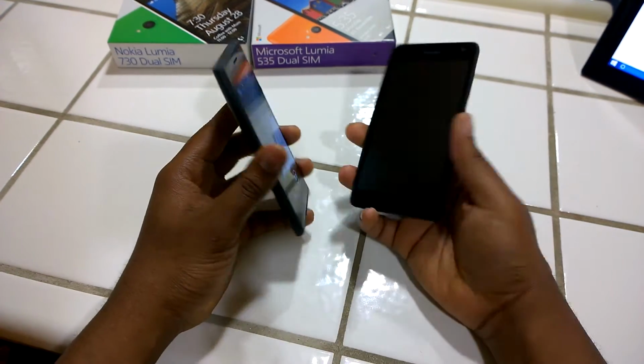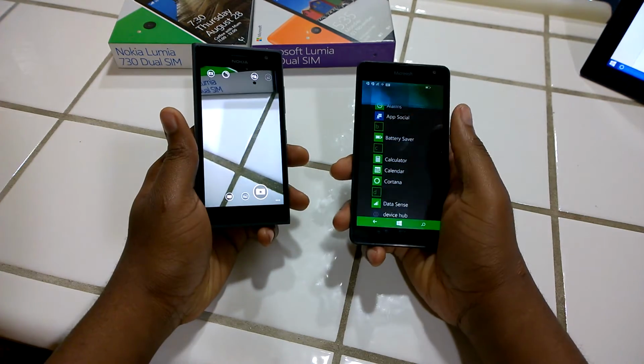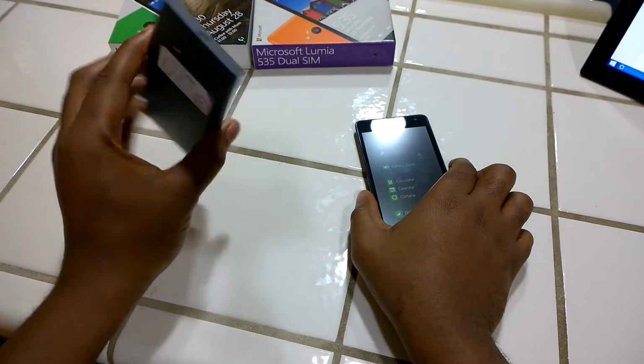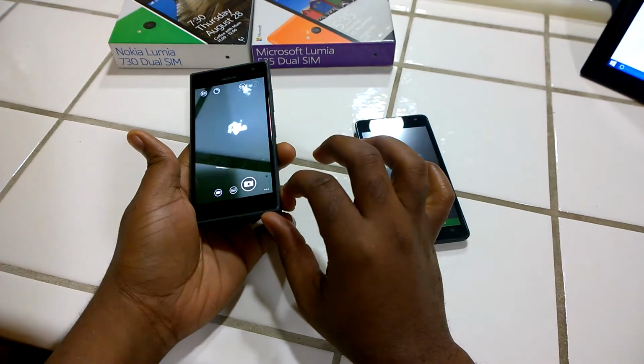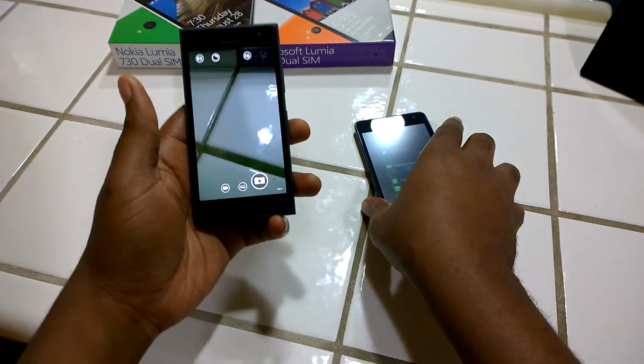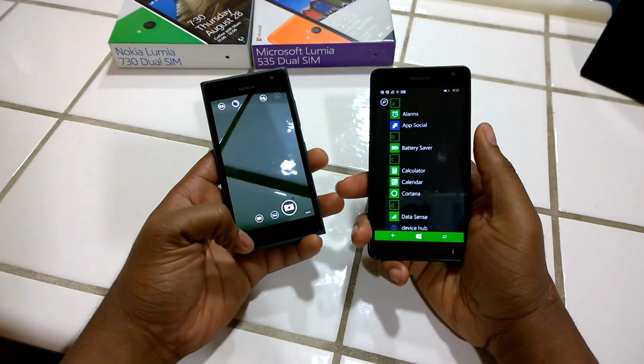In terms of pricing, the 535 is cheap at about $100, while the 730 is almost twice that. It's actually more than twice that amount. It runs at about $250 in comparison.